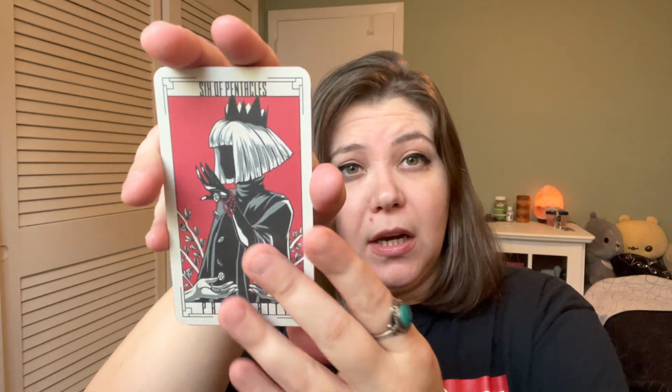The thing I love about this deck too is if you have Pixel Cult's other decks, they're on this really glossy, slippery cardstock, and this one is much more like a linen finish, more of a playing card type feeling. It shuffles like a dream. It feels much more of a hardy stock. I really, really enjoy this change. I hope their future decks are in this card stock.